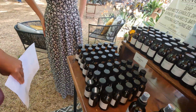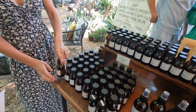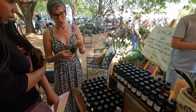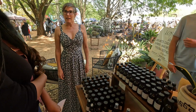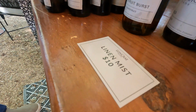The diffusers last 8 months. Yes. And you'll notice that they're only half, that's because they're concentrated. And that's why they last so long. Wow. I've had one that would last like 3 months and it's done. So 8 months. 8 months, and you just gotta keep turning the sticks.